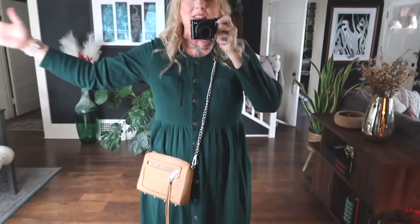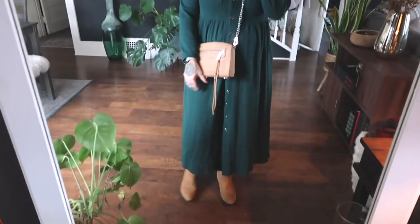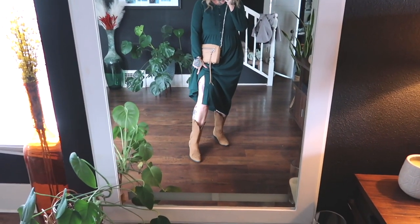Whipped this sweater dress back out. I love this thing so much. I honestly think it's my favorite autumnal dress that I own. I'm wearing the Rebecca Minkoff that matches my cowboy boots. And so you can kind of see I'm getting a little more tan. So anyway, we're gonna run some errands and get out of this house before the rain comes.